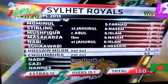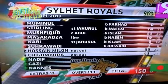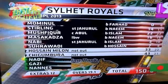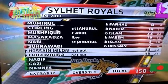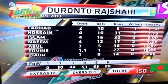Helped a little bit by the poor effort from these Royals, not much at the top, even the 22 from Mushfiqur, at run a ball, not good in this format, but the damage with Hossain Milan and Chikambura late in the innings. 70 runs they put on, taking the team home from 80 for 6. Amazing turnaround, sir.